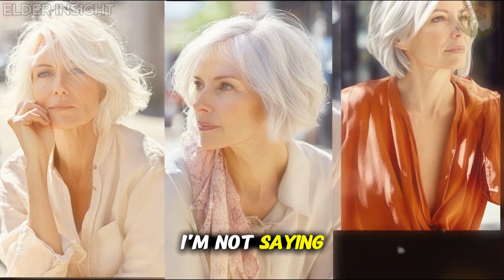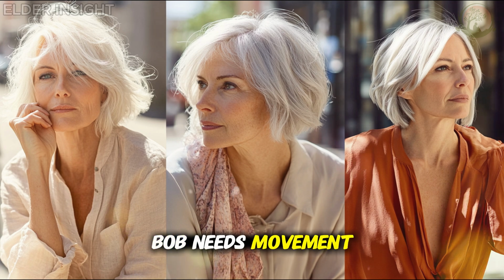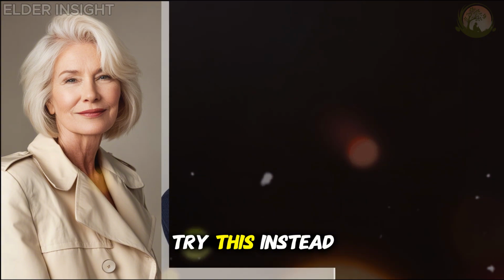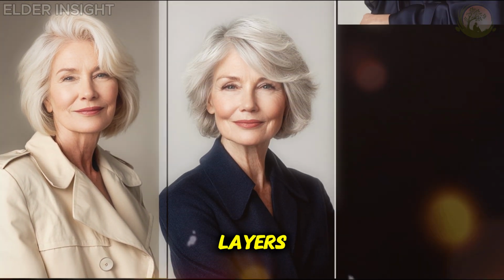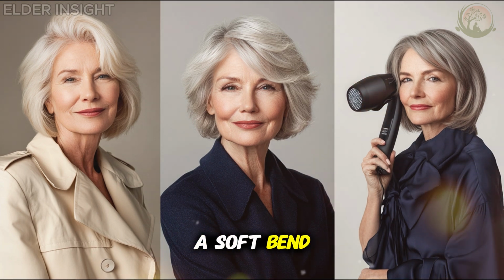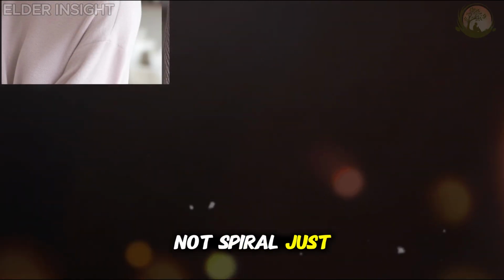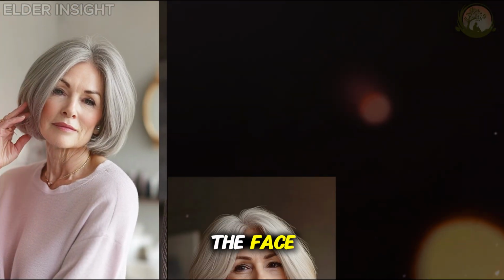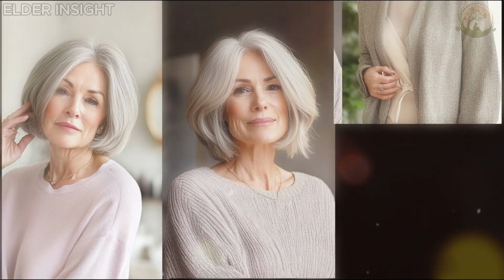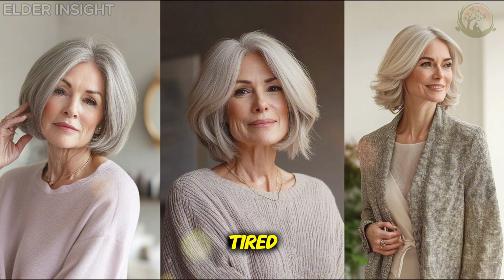Now, I'm not saying you need curls or waves. This isn't the 80s. But your bob needs movement. It needs shape. It needs a little breath. Try this instead. On the top layers, use a round brush or a styling iron to add just a soft bend. Think subtle scoop, not spiral. Just enough to let it lift off the face and fall back into place. Because flat doesn't mean sleek. It means tired. And we're not tired, we're just getting started.